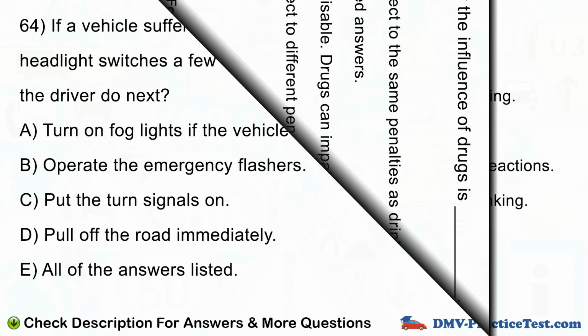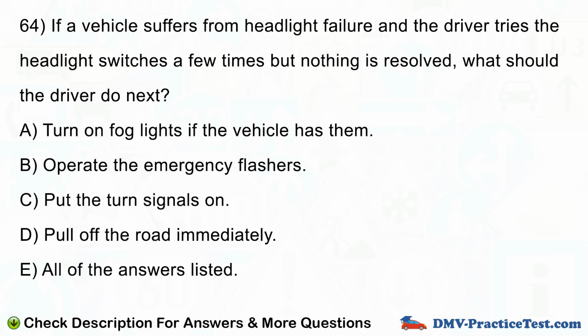Question number 64. If a vehicle suffers from headlight failure and the driver tries the headlight switches a few times but nothing is resolved, what should the driver do next? A. Turn on fog lights if the vehicle has them. B. Operate the emergency flashers. C. Put the turn signals on. D. Pull off the road immediately. E. All of the answers listed.